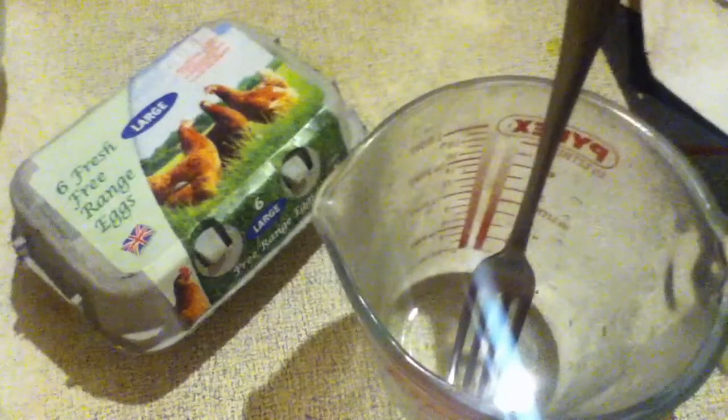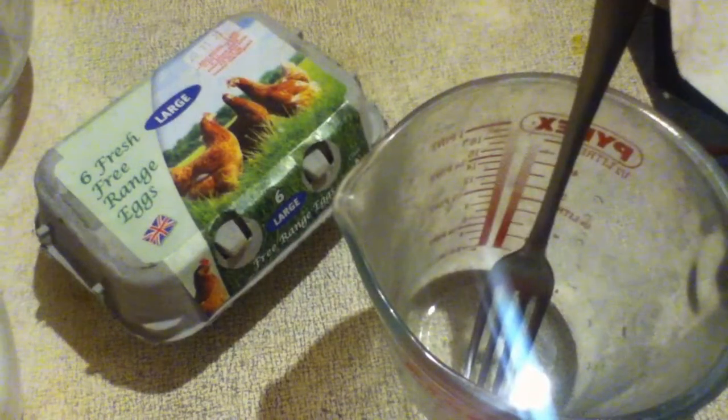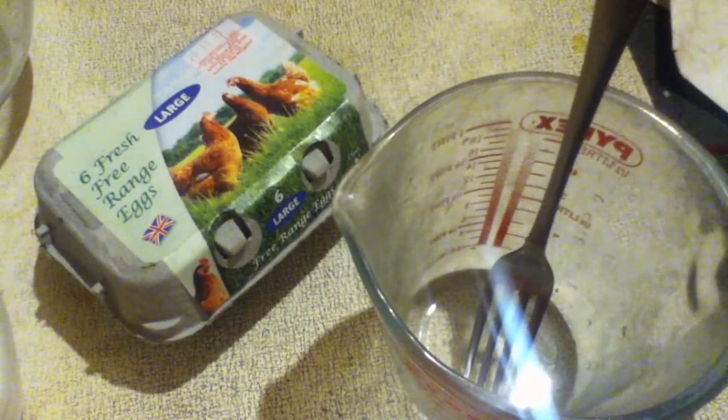I start by mixing the egg and milk together. Hello there, and today I'm going to cook, or rather bake, some fruit scones from a recipe book by Mary Berry called Pastry, okay? Even technically scones are a cake, okay?